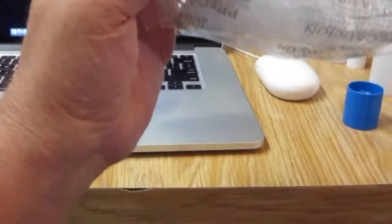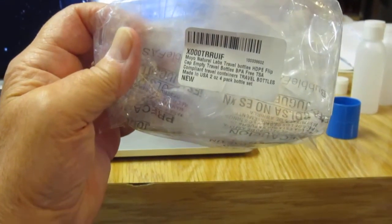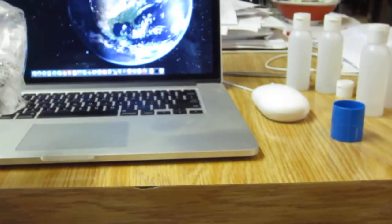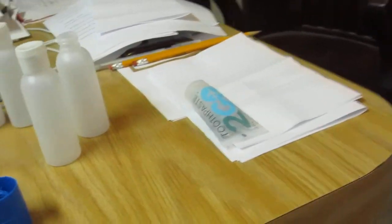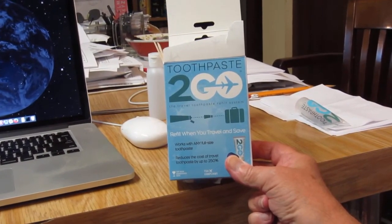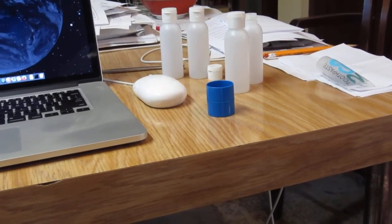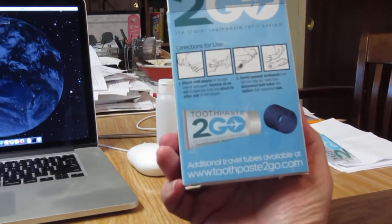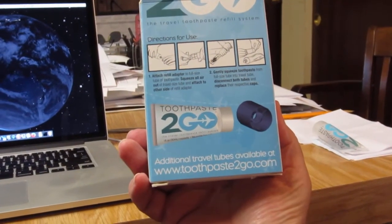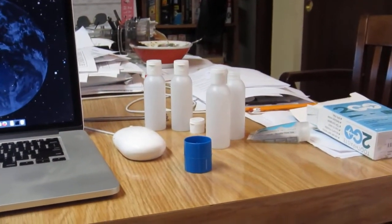Those are from Moyo Natural Labs, M-O-Y-O, travel bottles. I got those off Amazon, and the tube is called Toothpaste to Go. And it's made by, that's a good question, who's made it. Oh, there's a website for it, toothpastetogo.com. But I bought this one off Amazon as well. So we'll be refilling those a little bit later here this morning.